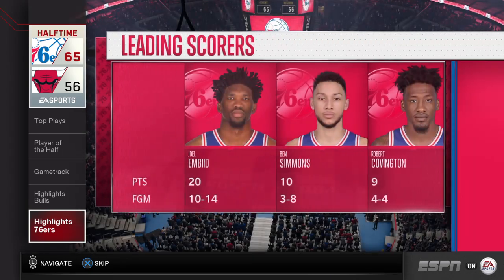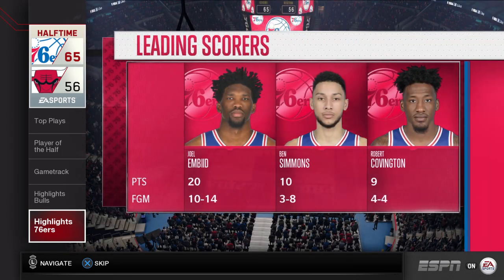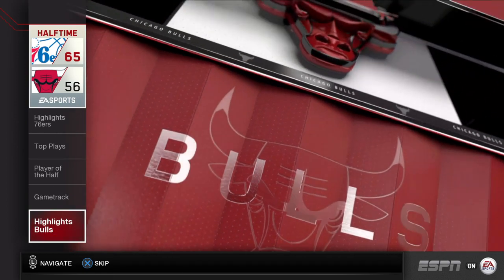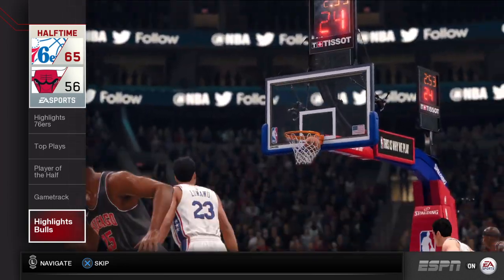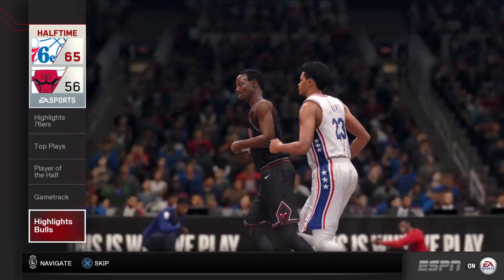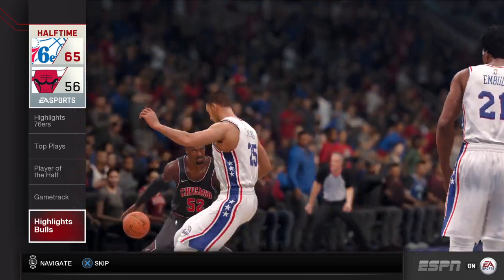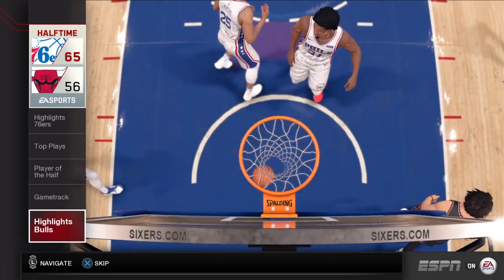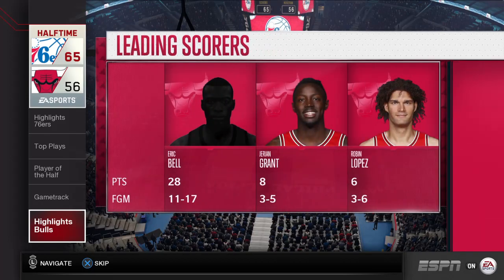Have a look at the leading scores for the Philadelphia 76ers. The Bulls have kept it close after one half. And without question, they can put themselves in a position to win this game if they continue to rack up the assists. These are the guys getting buckets for the Chicago Bulls.